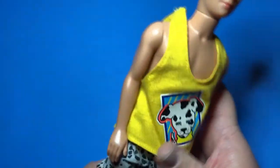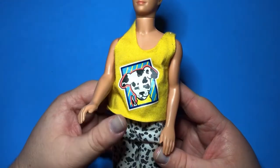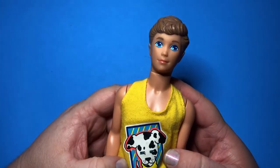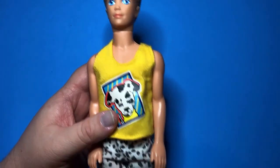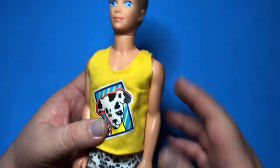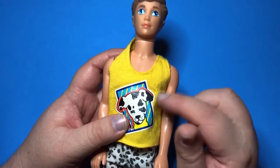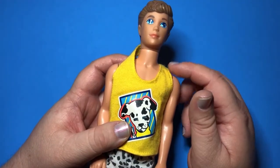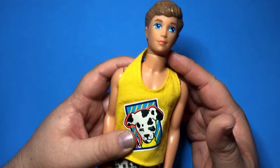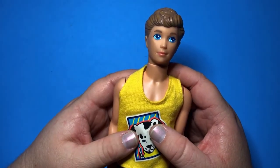And the Kevin dolls aren't always the easiest to find. I'm not trying to say they're rare, but they're just not super easy to find. Back in the day, especially with his clothes, he doesn't have his shoes, but I guess he would have had sneakers. I don't remember him even being in the stores when I was little, but they probably had him. I don't know. But, lost my train of thought.